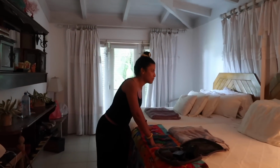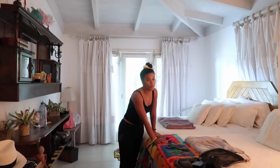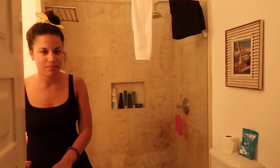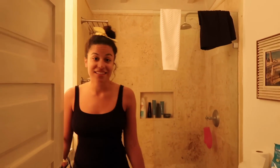All right, let's go ahead and start in mine and Hunter's room. Our room is very dark because the sun does not hit this room at all. And this is actually a room for two people. There's two separate beds, but we've combined the beds because this is the biggest room in the whole house. So we combined the beds. And this is where we sleep. This is it, guys. And then this is our bathroom. I think this is also the biggest bathroom, which for Hunter makes sense.